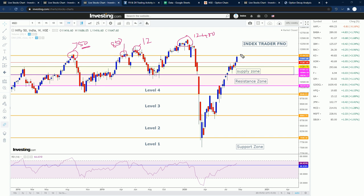A green close above this level will be considered bullish towards the 12,000 level. So whether it is 850, 750, 12k or 12,400, we need to wait and watch. But as per the setup, it is looking ultra bullish.